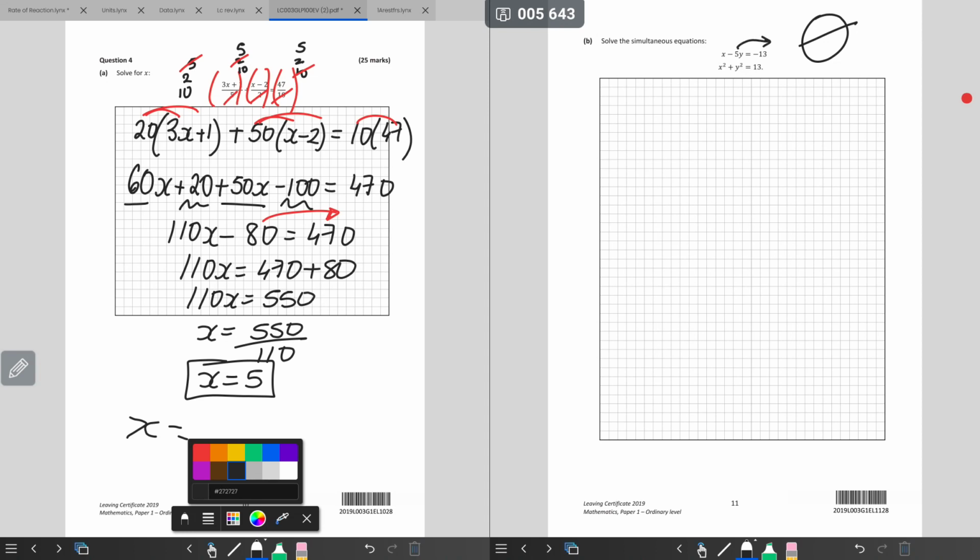X, good. So you get the x on its own, so we'll move that across. So x equals minus 13 plus 5y. Now into that second equation, instead of having x squared plus y squared is equal to 13, what can I replace the x with? Minus 13 plus 5y, or 5y minus 13 if you wish. From here, what would you do?